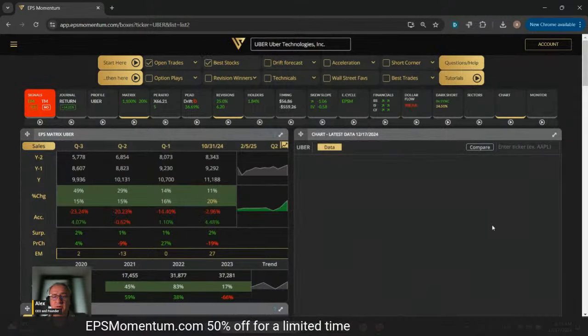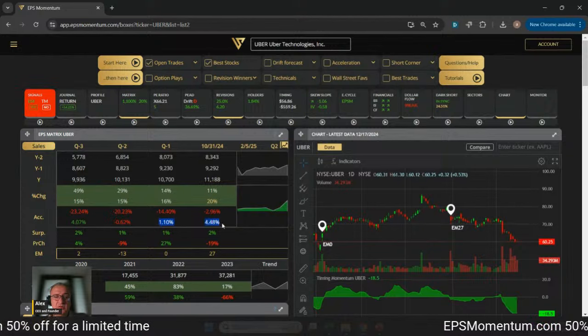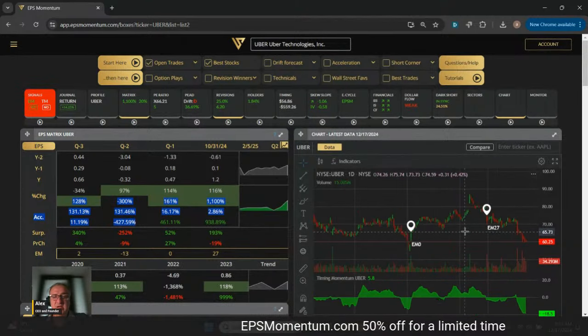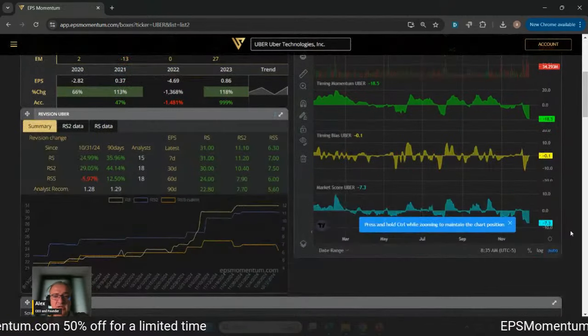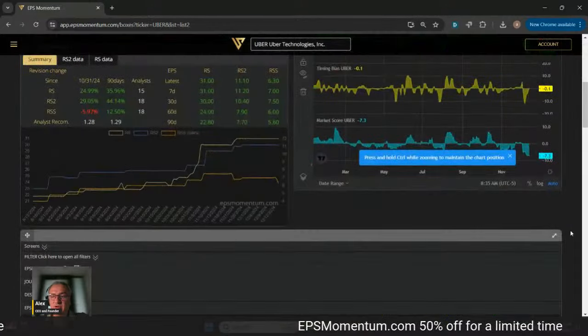So I click on Uber, and here I get 20% growth, acceleration over the past 2 quarters, both in sales and earnings per share. And the stock price is down, right? So this is a concern. I don't want that. So what can I do to avoid this?